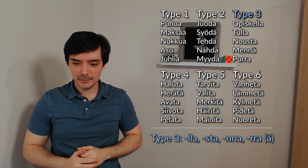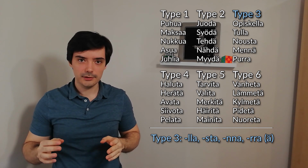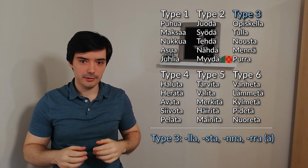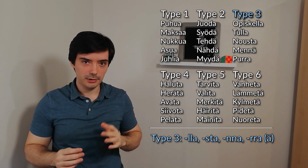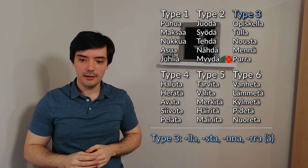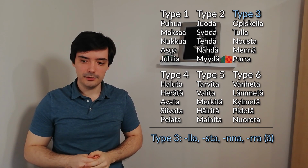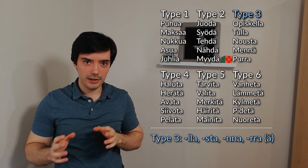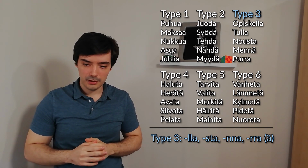Verb type 3. This is a verb type that has many different endings, and I guess it's different from others in that regard. Endings in la, double L-A, sta, also na, and ra. And this double R-A is actually quite uncommon, as I'll talk a little bit more about in a moment.